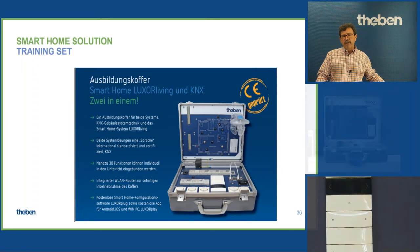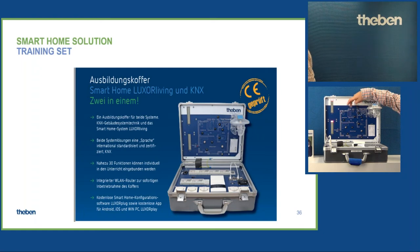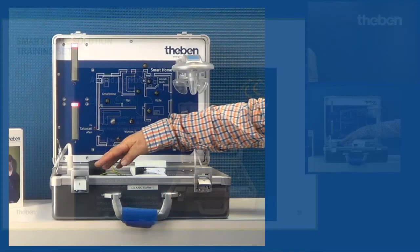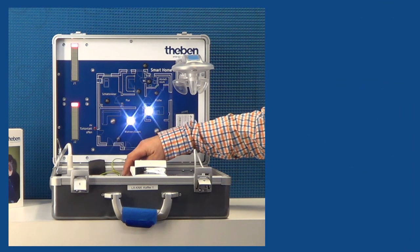And what you discover here, we have a full package. Here we have this one live. It's exactly this training demo. With this, we can do a smart home solution, LUXORliving. We have here the sketch of, for instance, a single family home. So you discover different rooms, an outdoor weather station, some blinds or the simulation of the blinds, and some actuators where we can, for instance, test manually.